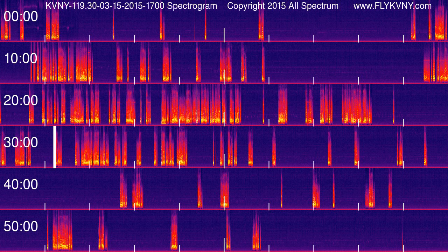Turkey 4 Zulu, for jet traffic from the north and south. Turn left, intercept 118 for your right base. Roger that. We're going to turn left and go over and intercept the 118, 148 Zulu.